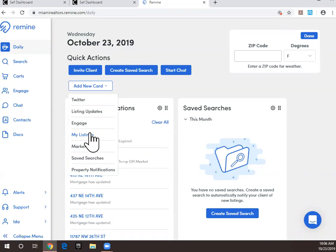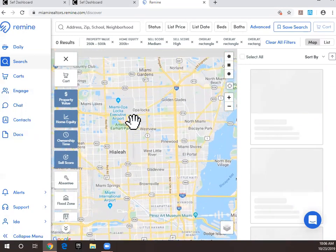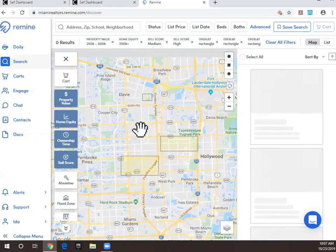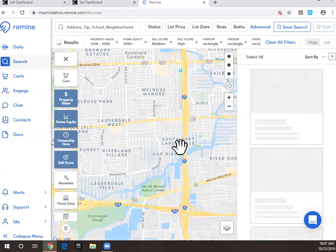Okay. Then the main area we're going to be focusing on is right here where it says search. We want to click where the word search is, and this is where you're going to spend most of your time. You'll notice that it's a map. This is where you move the map and go to the area that you want to concentrate and focus on. Okay. So we're going to look for an example. We'll go to a little bit of an area where we're at, and we'll focus right here in this area.